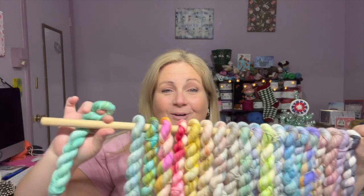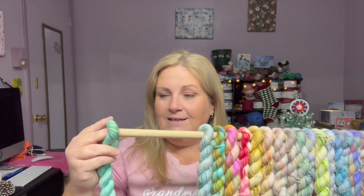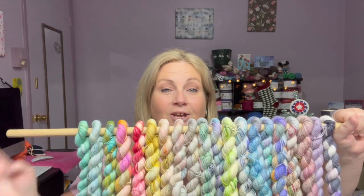Today is day 21 of the 2021 Christmas Advent from Felicity Yarn Studios, featuring art inspired by Georgia O'Keeffe. We have had some wonderful colors so far, and because yesterday was such a mess up, I forgot to put yesterday's yarn on the handy dandy wooden dowel. I got a new, heavy duty handy dandy wooden dowel. I borrowed it from Tom. So here is day 20, and I will slide it on and let you take a look at what the whole Advent is looking like so far.